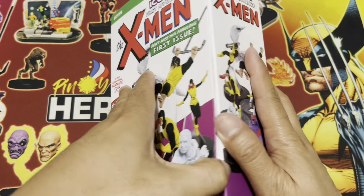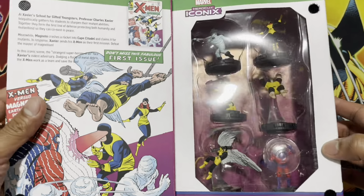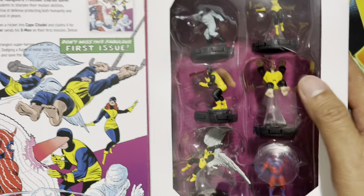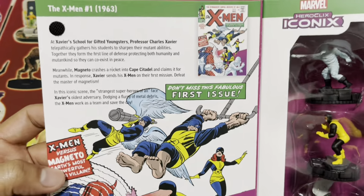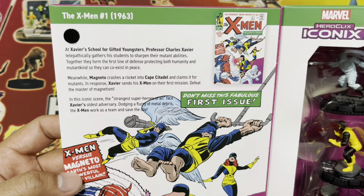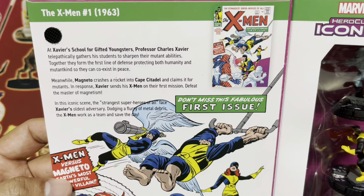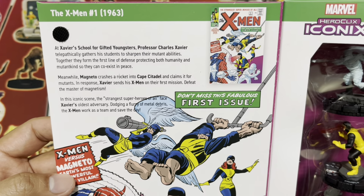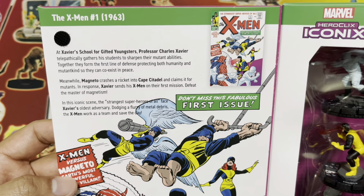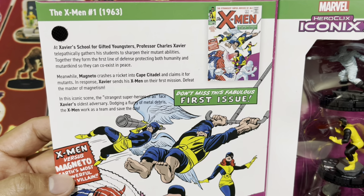Okay, if you open this, you can see the actual product. Iconics sets usually have a window wherein you can see what you're going to get. And there's some more information here. The X-Men number one, rather, 1963. So the first appearance is 1963. It's been how many years is that? 62 years since the X-Men first appeared.